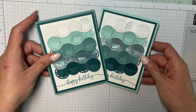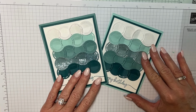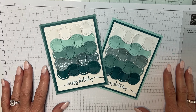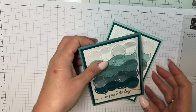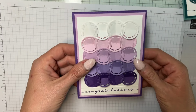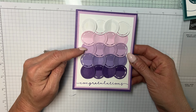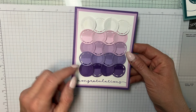So here are the two. This one has a pool party background. This one has Lost Lagoon. Now, did I stop there? Why, no, I did not. I wanted other colorways. So here is a purple colorway. This is white, bubble bath, fresh freesia, Highland Heather, and gorgeous grape.